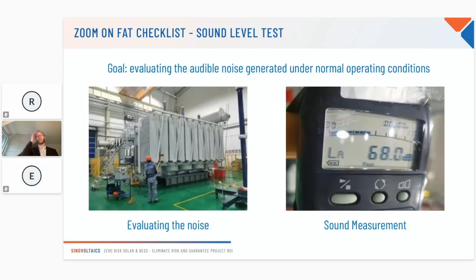Next, and it's highly critical for some countries where they have really strong sound level specifications. I'm thinking about Germany, for example. So here, they're really evaluating the noise being generated by the transformer under normal operating conditions. So here, I'm not sure if you can really see it. On the left, you have the inspector with this yellow stick who is taking the measurement of the sound. And on the right, you have the value of this test.